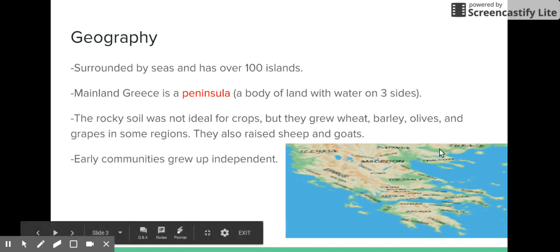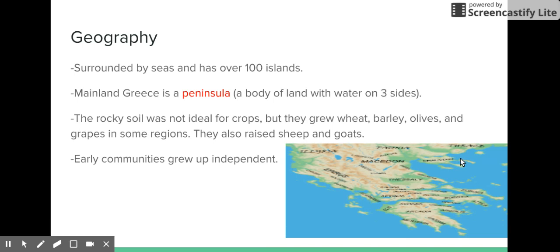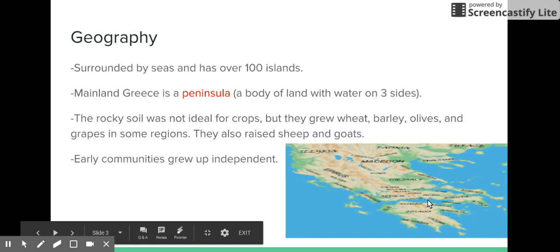The mainland Greece, that's up here, this body part up here, is a peninsula. It's a body of land with water on three sides. So we've got water here, and water here. And the rest of it's connected up here to the land. So that's what a peninsula is.